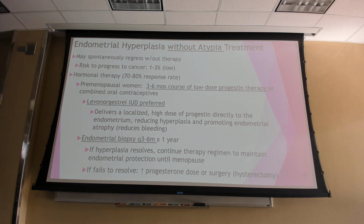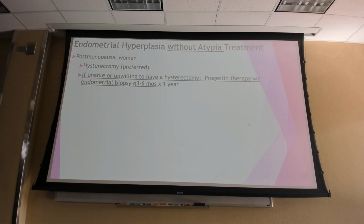If it does not resolve, then they have the option of changing the progesterone. Okay, so there's only 1 dose of IUD progesterone, but they can put them on an oral progesterone that has a higher dose of progesterone, or they could potentially offer these patients a hysterectomy if childbearing is complete. For postmenopausal patients, okay, they can still do the same thing.